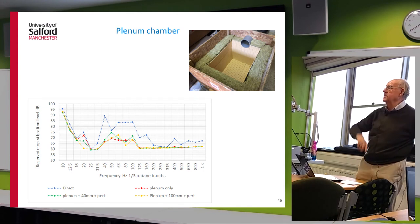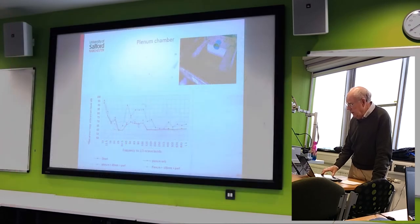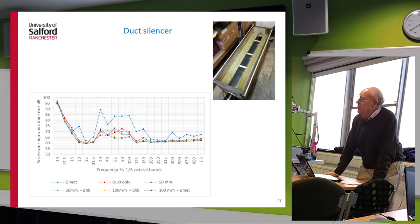You can see this is reservoir top vibration, so you can see down to 100 hertz, pretty flat, and then you get a little bit there. The blue is, in fact, without any intervention. The duct silencer is much the same. This is 1,200 millimetres long, and there are various kinds of lining, so you can have perforated hardboard or perforated metal.